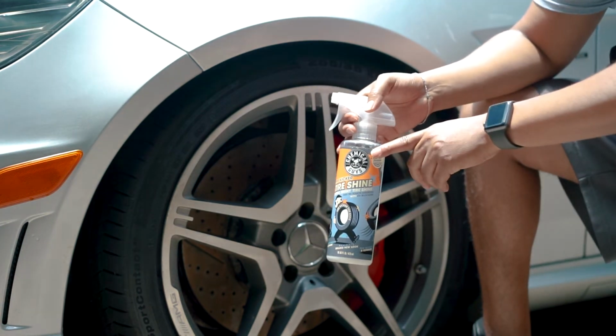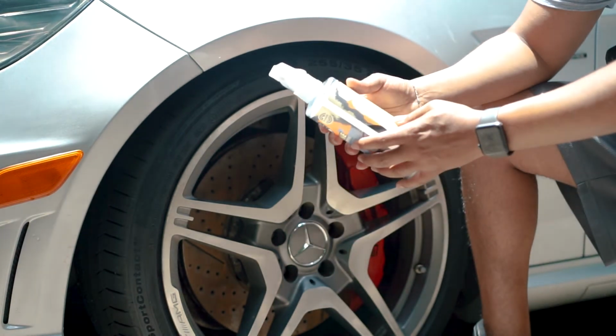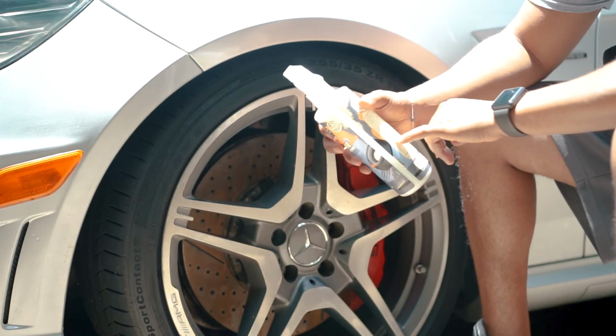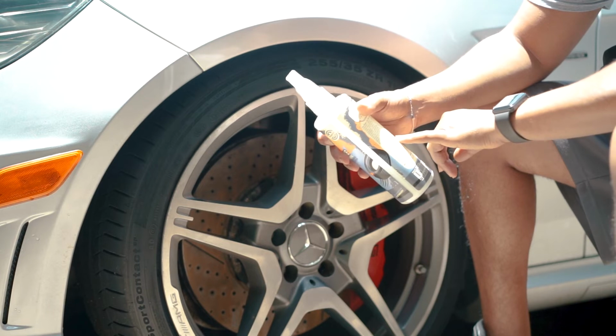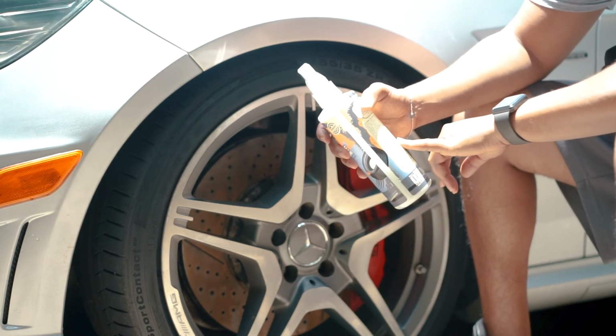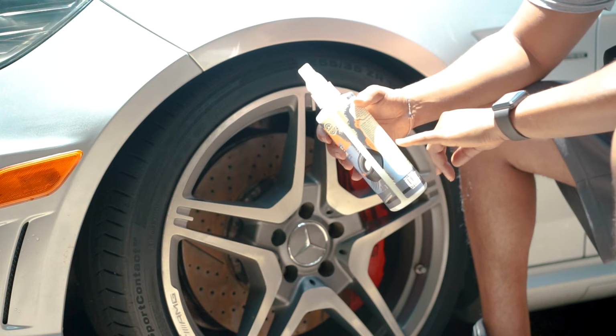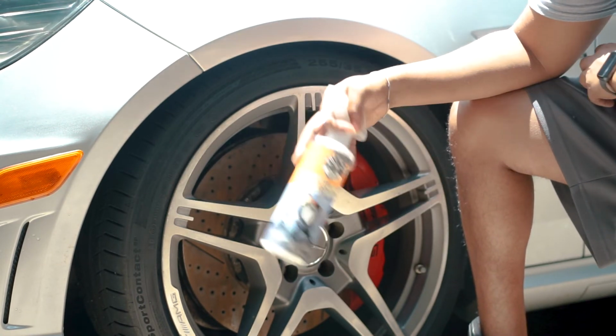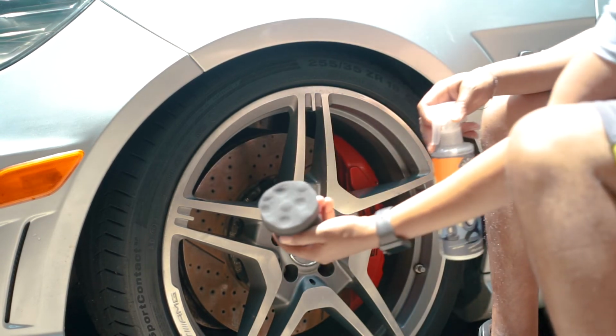So let's go ahead and apply this. I'm going to do 1 coat, and per the instructions, this is shake as well like all the other ones, and it says spray onto an applicator pad. So I'm going to do that. That's similar to the Car Guy one, the very first one we did, and see what kind of shine we get. So that'd be a good comparison for spraying on the applicator and then putting on the tire. So let's get started. New applicator.